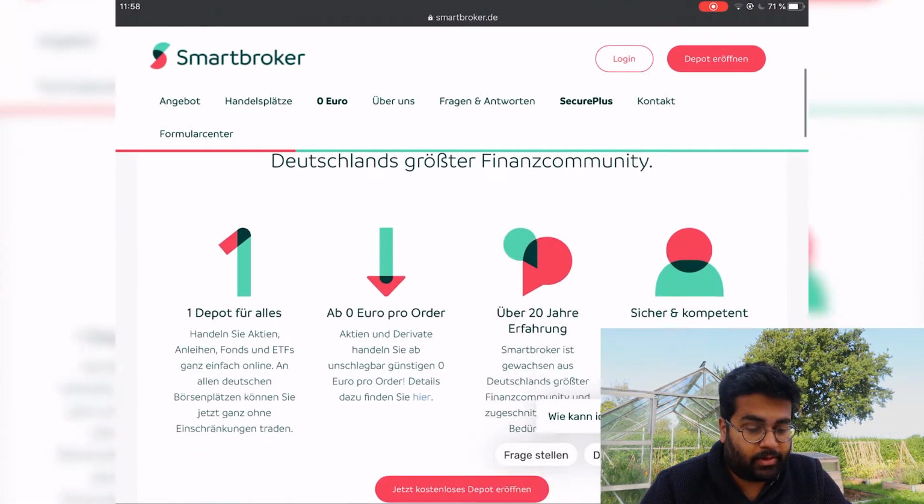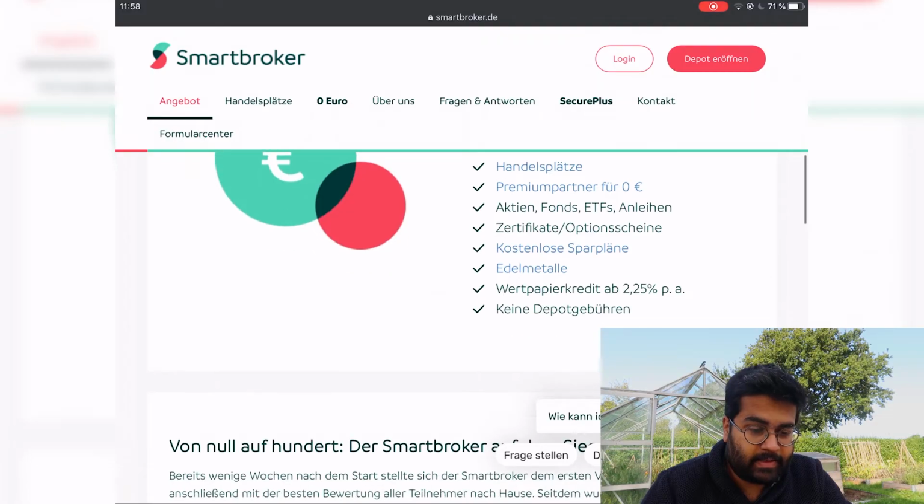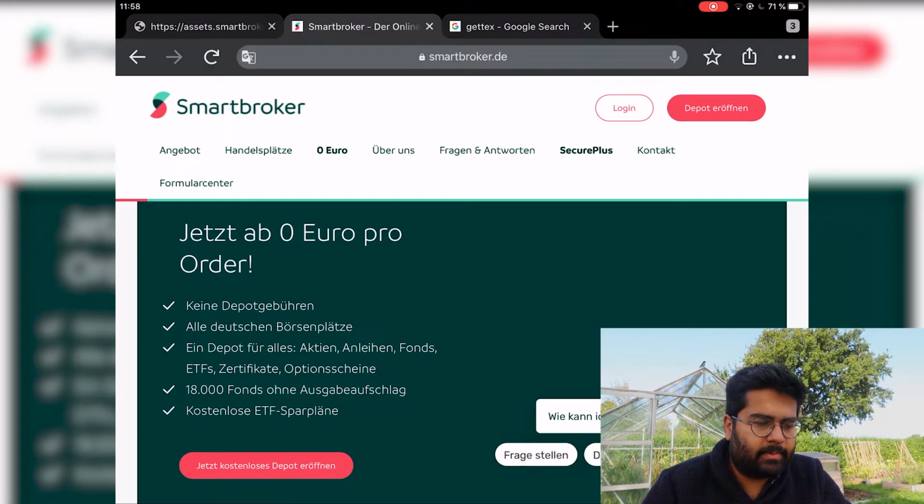When you start scrolling down and reading about these things, you will see that every single one of them comes with a tiny star on top. This is also what made me a bit uncomfortable in the beginning, because when you look at most of the other brokers, for example Trade Republic, you don't have any kind of star next to these things. If it's €1 per trade, it is €1 per trade. You don't have any kind of drama with that.